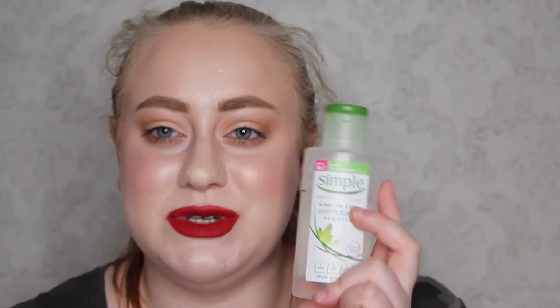This one I haven't used. I also forgot to mark it last time, so I have put a little mark there. I have used it maybe once or twice. I don't really like this. I don't really find that it removes waterproof makeup, and since I wear waterproof mascara nearly every single time, the Tarte one, I kind of need it to remove waterproof makeup, but I do want to finish this one up because it's just taking up space.